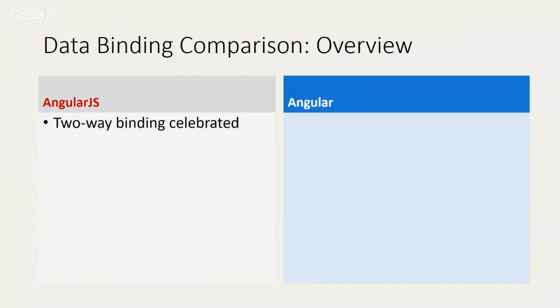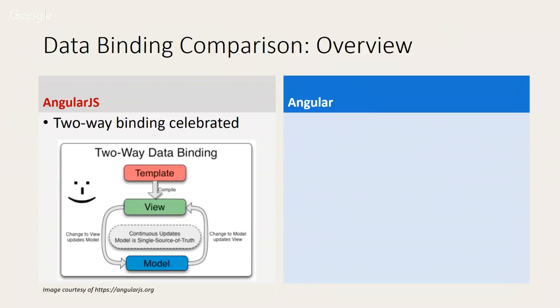And in AngularJS, we celebrated two-way binding, right? So this drawing is on the website, and it was great. Initially, we thought we could just set up our data and not think about the flow between our view and model. But as our applications grew, we learned that that's quite a headache to manage and maintain because we lose track of where things are changing.